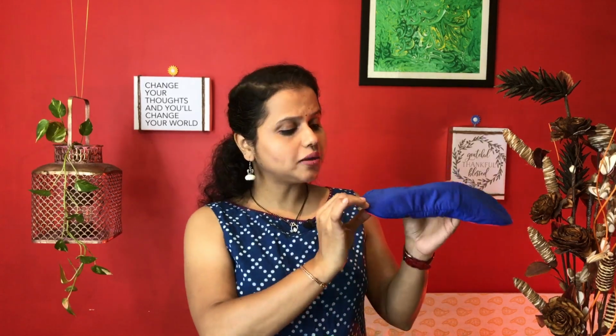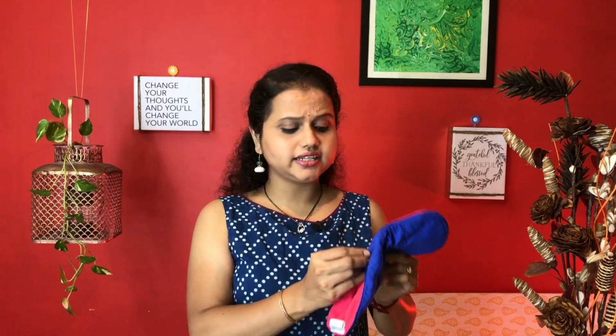Well, don't go by the appearance. A cloth pad is much more absorbent than you think because it's made up of multiple absorbent layers. They also have these wings to make sure that there is no side staining, and they also fit snugly around your panties because of these snap buttons. You just need to make sure that you choose the right sized pad and the panty to suit your requirement.